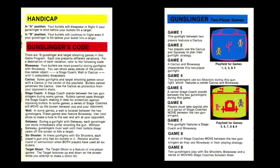The Gunslinger's Code. There are 16 gunslinger and target shooting games in this game program. So you got the blow away, and I mentioned this, you can shoot away pieces of the protected center object. So you got the cactus, the stagecoach. There's a wall in some of the games. There's a getaway. During a gunfight with a getaway, each gunslinger can move immediately after shooting the gun. Without getaway, the gunslingers must wait until their bullets disappear off the screen or hit a target.